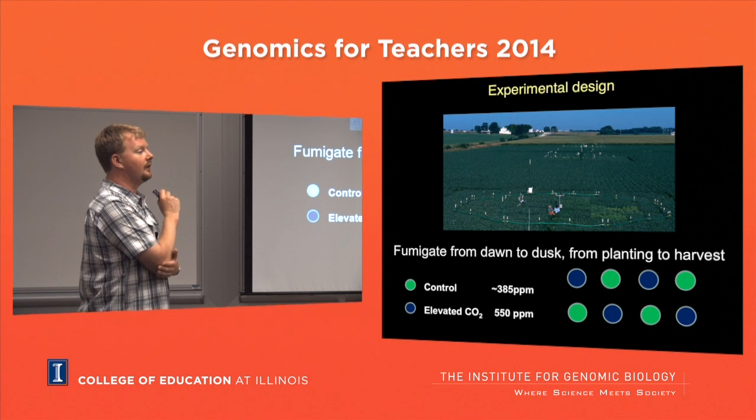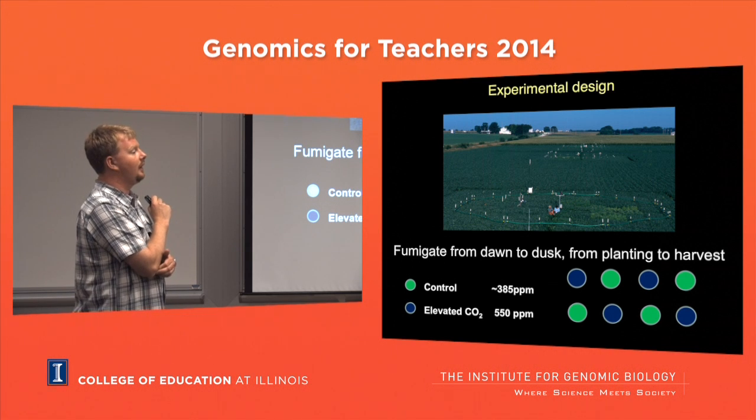Yes? How do you determine that you would use 550 parts per million? Is that what the projected level will be? Yeah, that was a best guess for 2050. Okay. Yeah, good question.